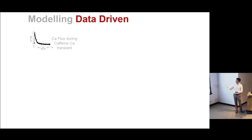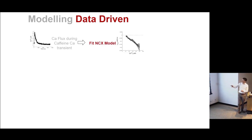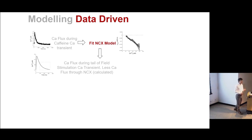So we have a caffeine transient-induced calcium flux, where all of the calcium is released out of the sarcoplasmic reticulum. That is then extruded from the cell through the sodium calcium exchanger. Because we know that the sodium calcium exchanger is going to be the dominant protein operating under this condition, we can calculate the rate of change of calcium flux, capture the effects of buffering, and capture the calcium dependence of the ion flux through the sodium calcium exchanger. Once we have a characterization of the calcium dependence of the sodium calcium exchanger, we can then do a full simulation of the calcium transient.